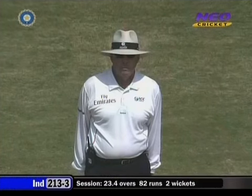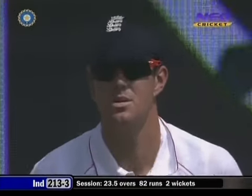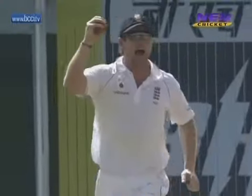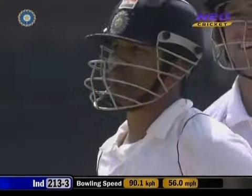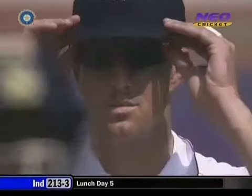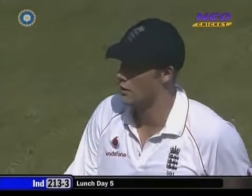Swann's not interested. Slip was, but the bowler not. Yes, I think this is the stage of the match where the fielders will go up for everything. Negotiated safely by Sachin Tendulkar, and a fascinating first session comes to an end with England having taken 2 wickets, those of Rahul Dravid and Gautam Gambhir, and India have scored 82 runs in the session. I think that's probably what they were aiming for, around about 80 a session.